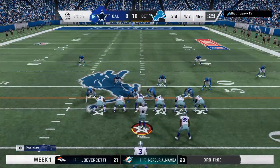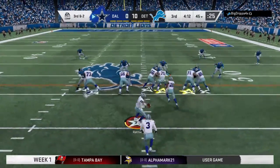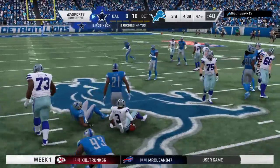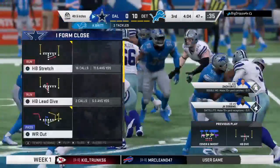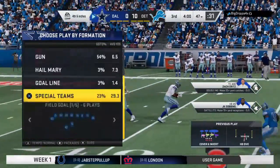After the incompletion, here now, 3rd and 2. On the run, it's Robinson. And he will be very close to a first down, but I see the closed fist of the referee, and that means 4th down. 2 yards on the pickup there. It's 4th down.